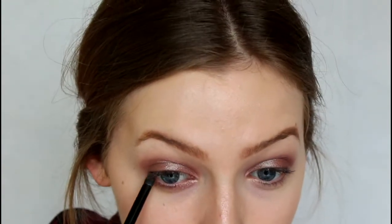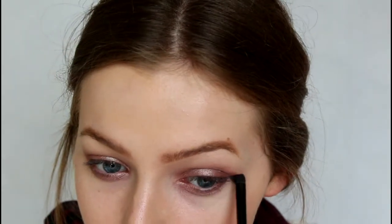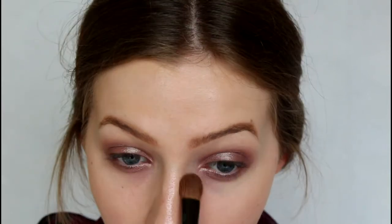Then I'm also taking a bit of the same eyeshadow on a smaller pencil brush and running that underneath my bottom lash line. All the way across into the inner corner. Then taking the same fluffy brush, I'm just going to run that underneath the eye just to soften up that line as well.